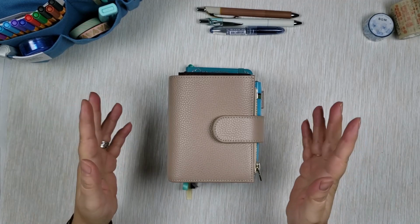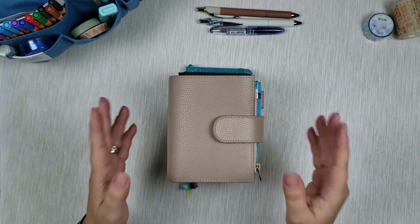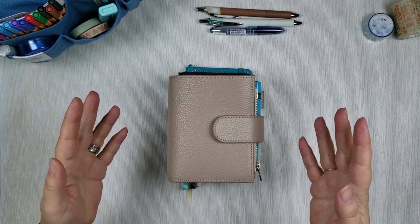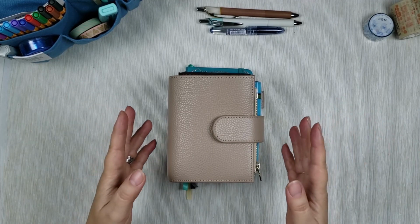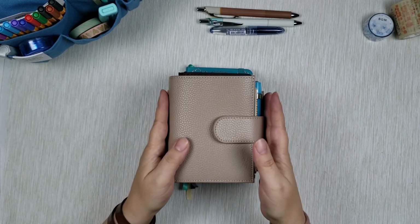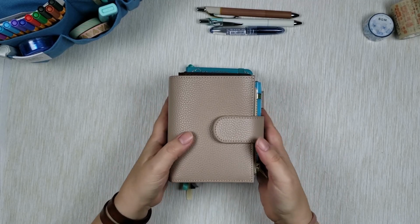So I have definitely gone small this year. I've always been a big fan of miniatures and anything tiny, and as I found planners that were smaller and smaller in size, I stuck with those. So this stack is one of my smallest ones. These are passport and pocket size planners. Let's look at each one of them.